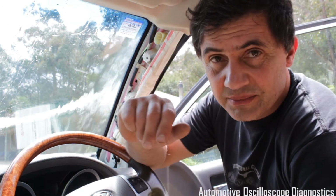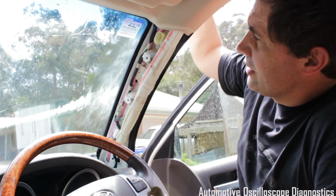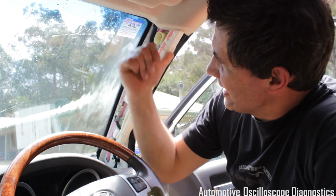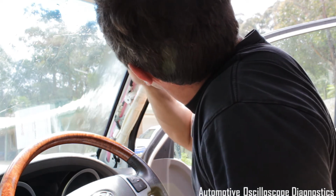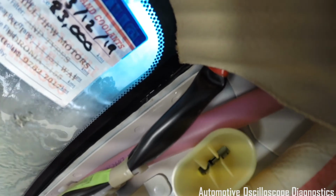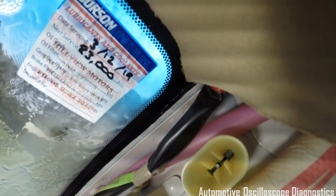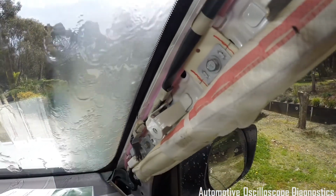So look, finally some success. I have redirected the water to run along the right hand side roof channel and down the A-pillar, and I can see water drops from the right hand corner of the windscreen. So not sure whether you'll be able to see that with the camera, but certainly I'll take a picture of that and just attach it to the video.